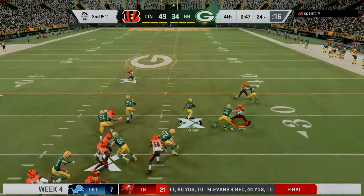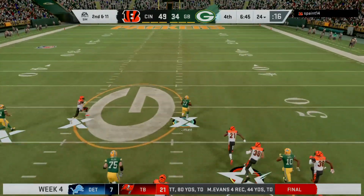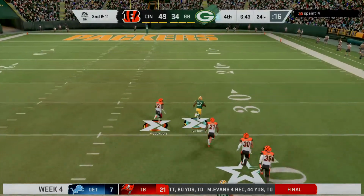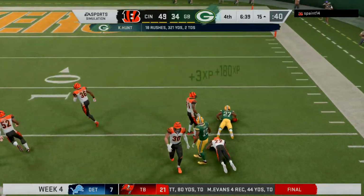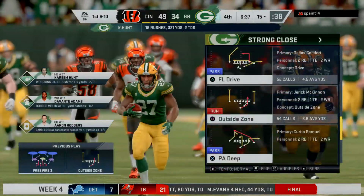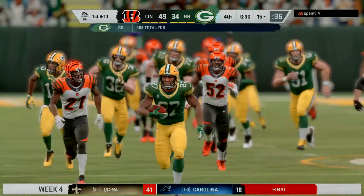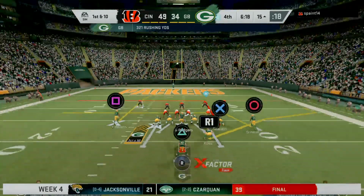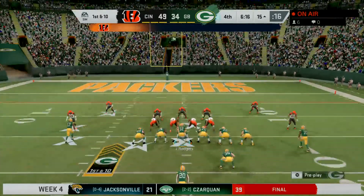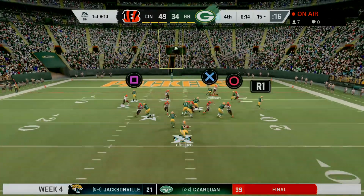They'll run again with Hunt. An alley to run, and nothing but daylight ahead. He's at the 30, and they're going to have this. A big run by Kareem Hunt, 61 yards that time on the ground. A real field flipper there, as all of a sudden they've got a first down in the red zone.